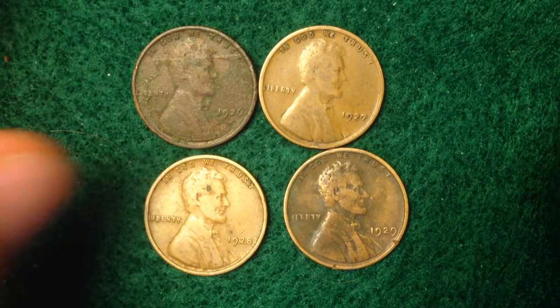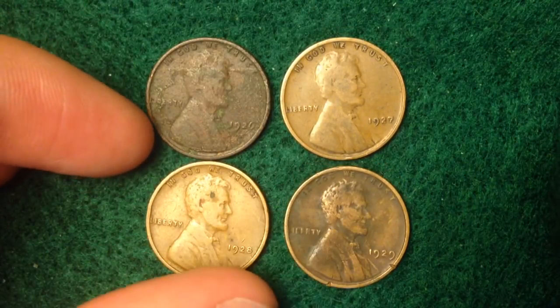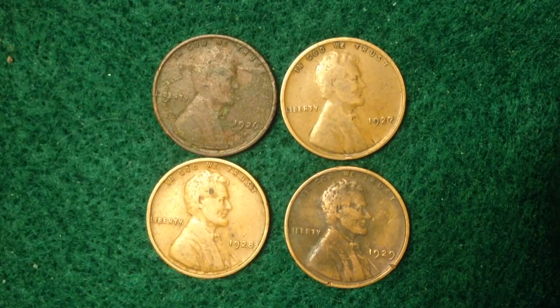Now, error coins usually aren't included in the coin collecting books, but people at the time didn't realize that this was an error coin until the mint later came out and corrected itself and let everyone know that these were actual error coins. Now, these can be very, very valuable if you have one of those error coins.